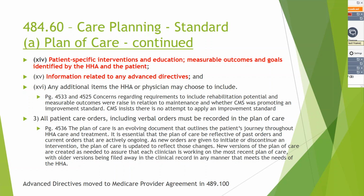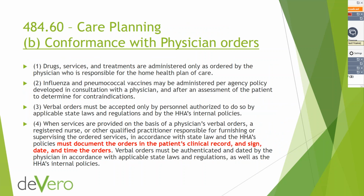Now it's actually part of the conditions of participation for you to be aware of. It should be noted, the very last bullet on this slide, advanced directives need to be moved to a Medicare provider agreement in 489.100. So they've been removed from the conditions of participation, but they're still a requirement you need to be aware of. The red bullet here is that the physician's orders must be documented in the patient's clinical record and signed and dated by the time.